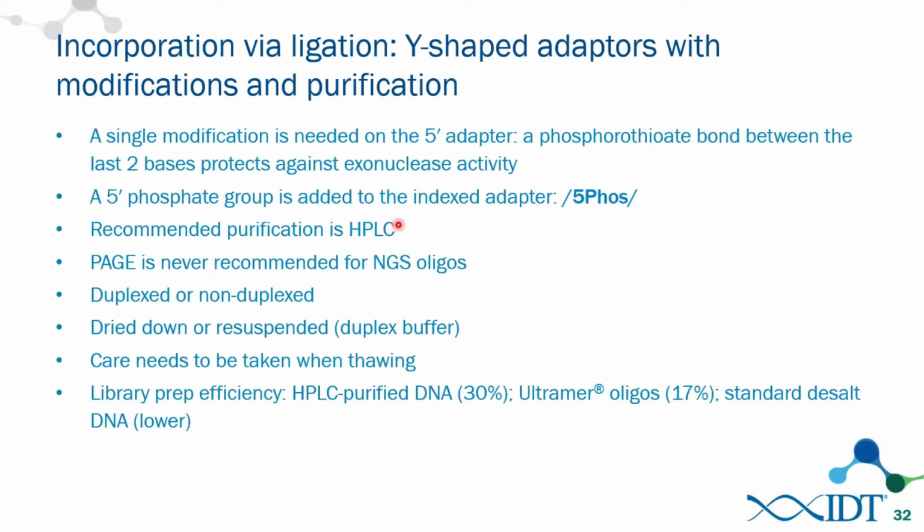Okay, and let's say you want to incorporate your adapters via ligation. We can offer you Y-shaped adapters according to the sequence of your choice. Normally, when you want a duplex Y-shaped adapter, you would need to include one phosphorothioate bond between the last two bases, and also a 5' phosphate added to the indexed adapter to facilitate ligation.